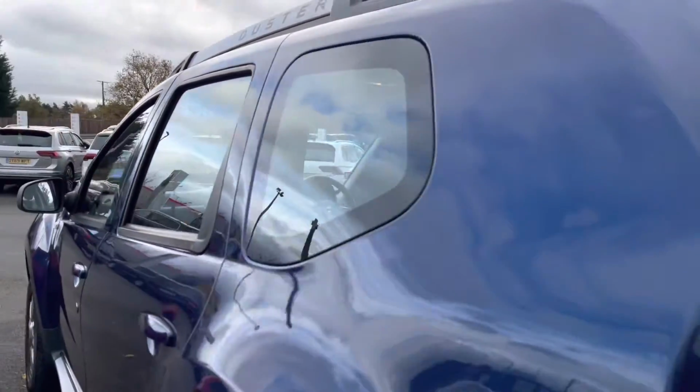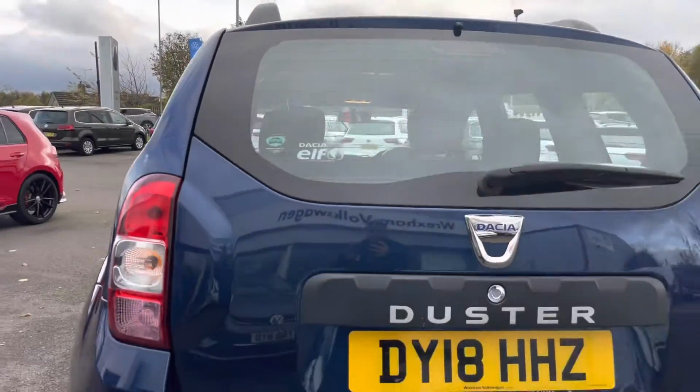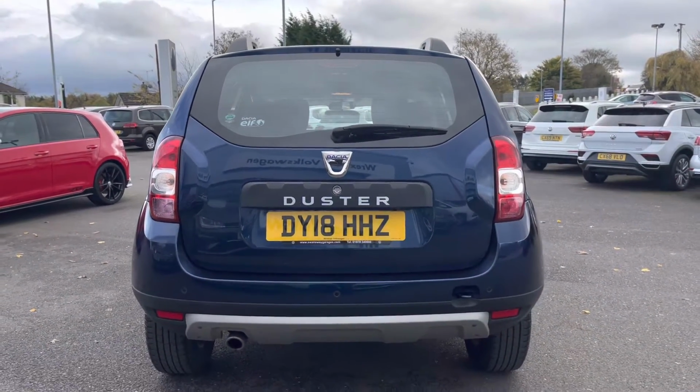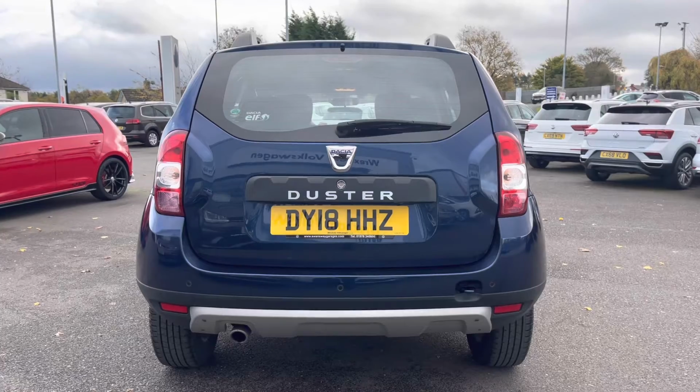And then taking you around to the back of the vehicle, a great feature is your rear parking camera as well as your rear sensors. This will give you that additional support when parking up and making tight manoeuvres.